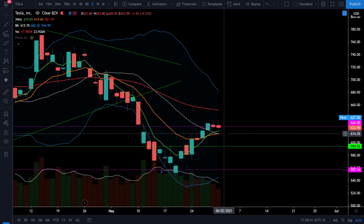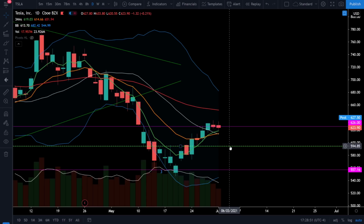However, if Tesla does start to break down and it gets back below 614, we're likely going down for that final leg lower, which could send Tesla much lower. So watch for support at 594 and 557. And remember, I said it before, if Tesla breaks below 557, you want to get out because it is likely going back into the 400s. However, we need to watch this level closely because it is a very strong support level, and there's no guarantee it actually will break down.